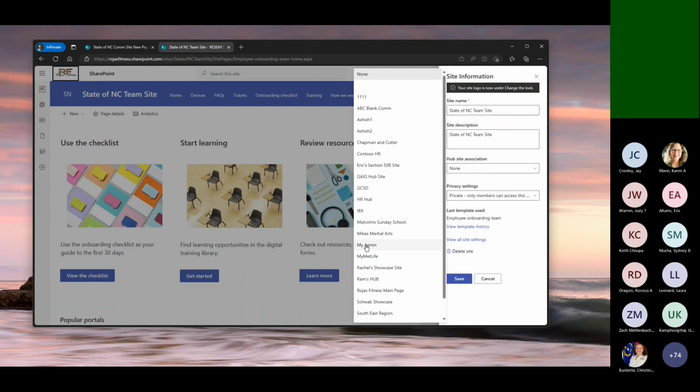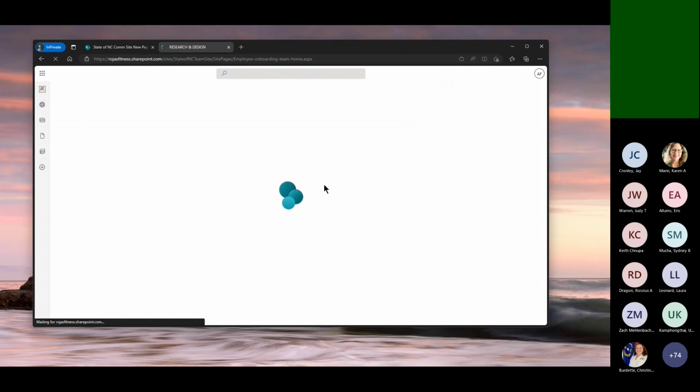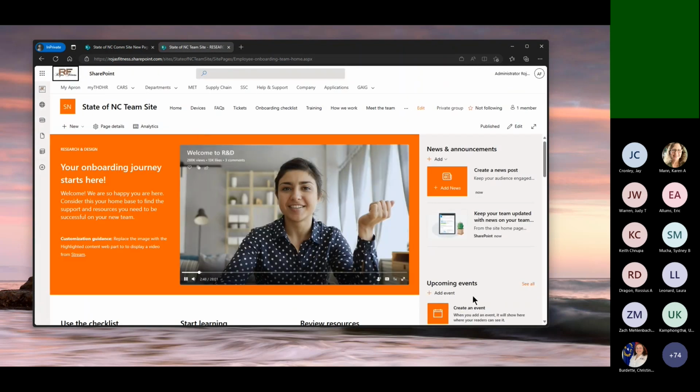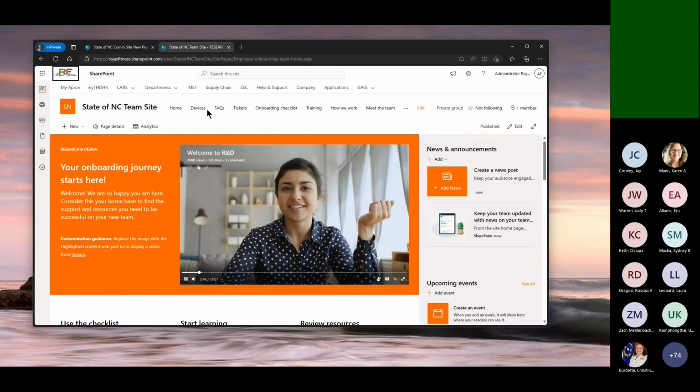I built a hub site in my environment for when I was doing something for Home Depot. So now I'm going to associate to the My Apron hub site. I'm going to click save. And what's going to happen is across the top here, oh, come on, do it again. I don't know why it does that every now and then. Now it changed to, because obviously Home Depot is all orange, right? I still have my template, but I also have the Home Depot navigation.